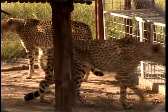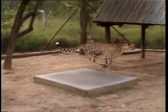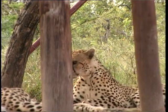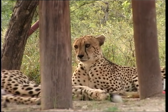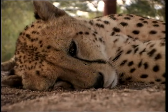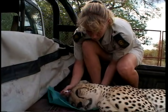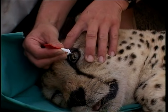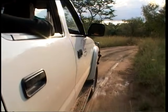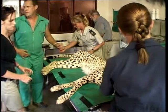These two are about to be anaesthetized for a semen count. Dr. Rogers darts them, and down they go. A touch of lubrication to stop his eyes from drying out, and we're on our way. Okay, let's bring the next guy and put him on the mattress.